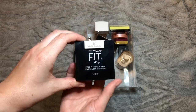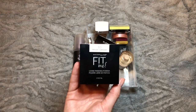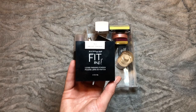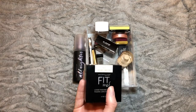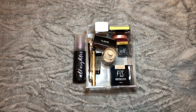I have used this a couple of times and I did really like it. I did feel like it helped just finish off the look, and where I have problem areas, it will give me that extra bit of coverage without me applying liquid foundation too much and it ending up looking cakey. So from what I've tried so far, I'm really enjoying it and wanted to stick this in here. I'm going to run out of room here soon with everything being in its packaging.